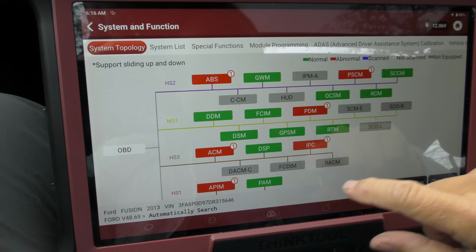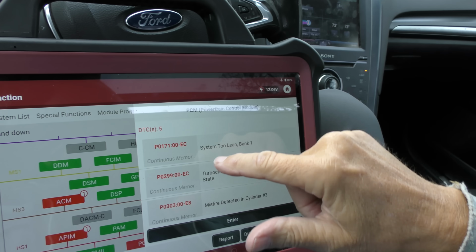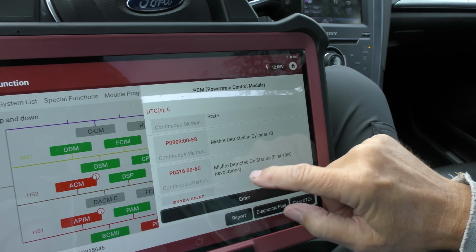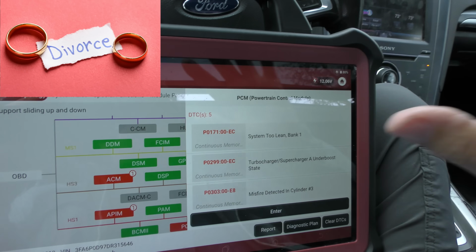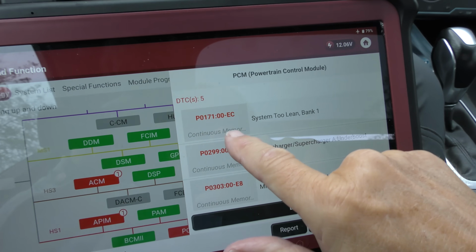What we're going to start out with is all the OBD codes here. We're going to start with the PCM. It's running too lean on bank 1. Underboost with the turbocharger. Misfire in cylinder number 3. Misfire on startup. And bank 1 air-fuel ratio imbalance. What I call continuous memory problems. They're problems that are very serious. Happens all the time. Well, we'll start out with, it's too lean on bank 1.